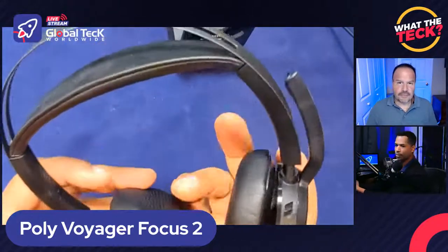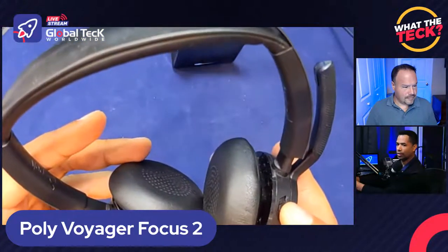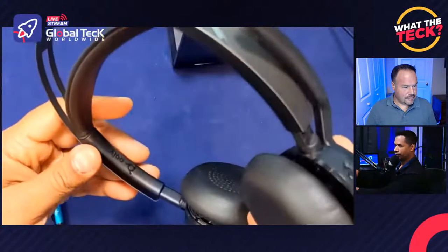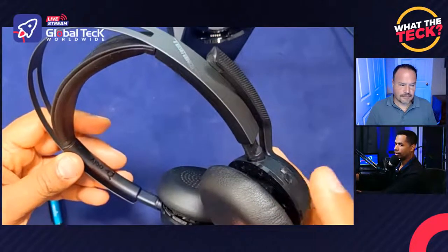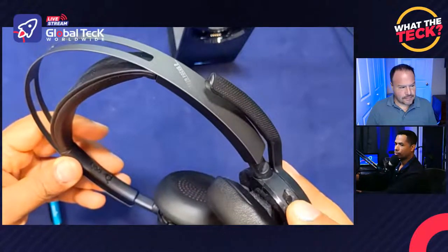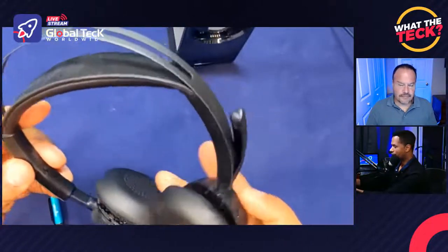Now let me bring it up here. You get this button at the top. Let's bring it into range. There we go. Let me move my mic so you can hear me better. You get three levels of ANC, and you get off. So if you don't want it on, you can just have it off. There's a couple of reasons why you want to do that. I'll mention that in a second. Then you have two positions, one and two. One is a little less of the active noise canceling, and two is all the way maxed.